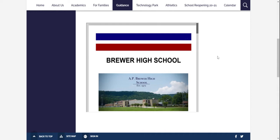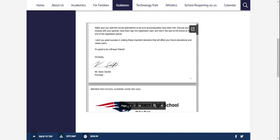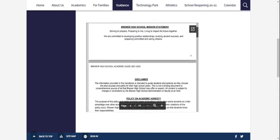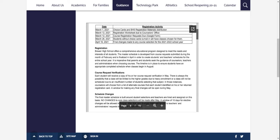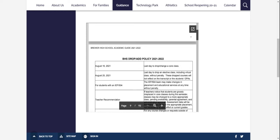So we're going to walk through this a little bit together so you'll see exactly what you need to request your courses. When you start in the academic guide, we have some basic information: who to contact, a little bit about our school, policy on academic honesty, our grading scale for standard courses, pre-AP courses, advanced courses, etc. The registration process for this school year kicks off Monday. Everything's due March the 12th.